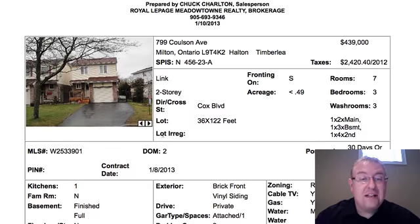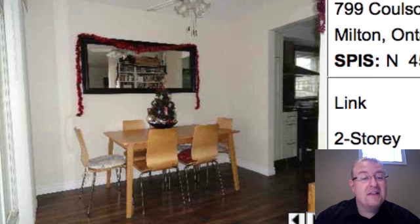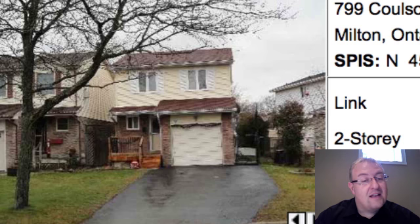So 799 Coulson is at 439. And so you've got a renovated kitchen. It's a 3-bedroom home. It's basically just kind of living dining room, and then you've got a kitchen. There's a finished basement, which looks pretty good. Deck and a hot tub in the back, which doesn't add huge value, but it definitely does. When you look at, for example, detached homes, this one's a link, so it looks detached, but it shares a foundation wall, or there's a slab in between the two homes that connects them.